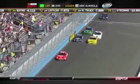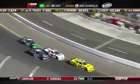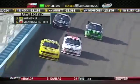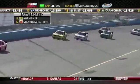Let's drop back a little bit farther and see where we can pick up. There's the 12 and the 6 of Sam Hornish Jr. and Ricky Stenhouse Jr. That is the battle for 5th. They've got their hands full with lap traffic as well. And notice that Joey Logano's taken advantage to sneak up into that mix as well.